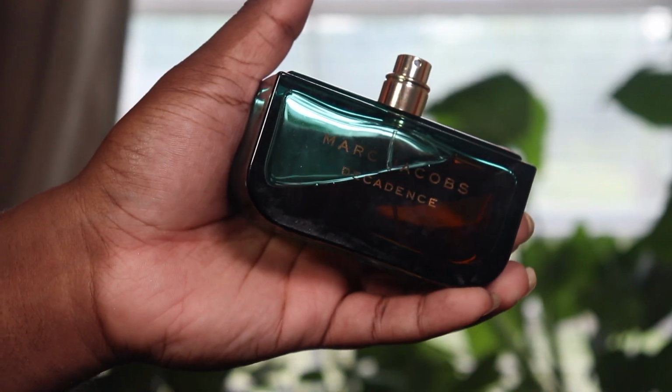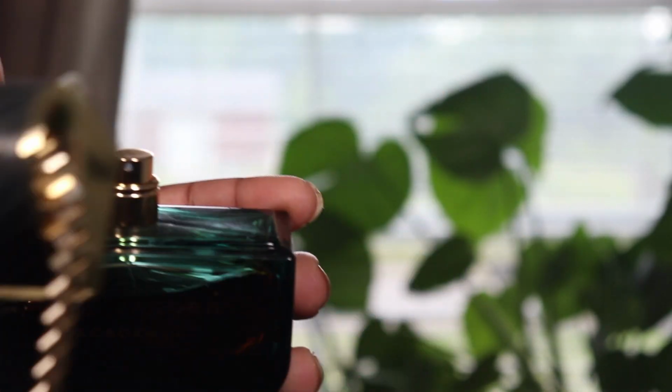So this next fragrance is one that I believe has gone bad because the color has changed, but I'm keeping it because I like the design of the bottle. And it is the Marc Jacobs Decadence fragrance.